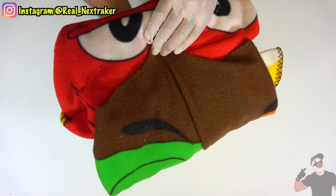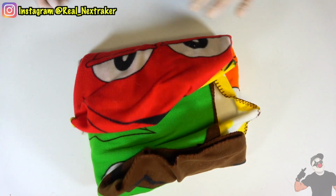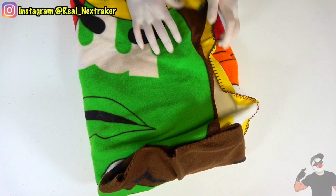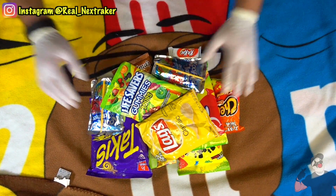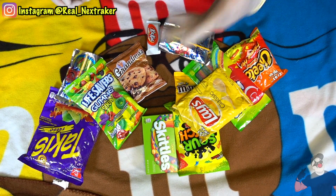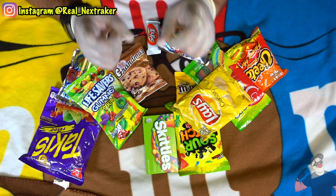So if you are able to take this past the people that take the tickets, and once you're in the movie theater, you put this on a chair, and that's when you can begin to unwrap your blanket. And look, guys, all your snacks will be right there. That's a bunch of stuff, so you'll definitely get through the movie on a full stomach, full of sugar and fat pretty much. But hey, it's totally worth it.